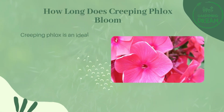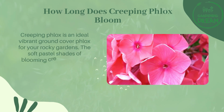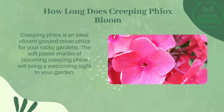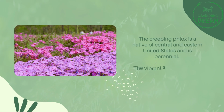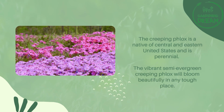Creeping phlox is an ideal vibrant ground cover phlox for your rocky gardens. The soft pastel shades of blooming creeping phlox will bring a welcoming sight to your garden. The creeping phlox is a native of Central and Eastern United States and is perennial. The vibrant semi-evergreen creeping phlox will bloom beautifully in any tough place.